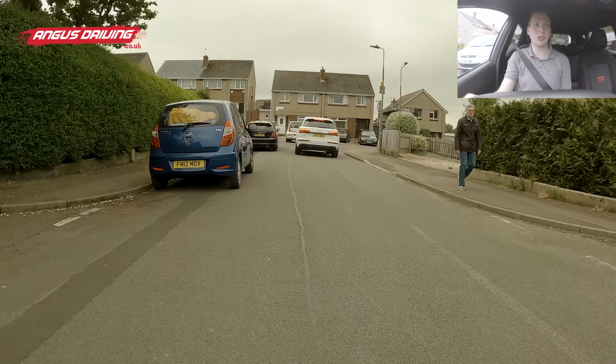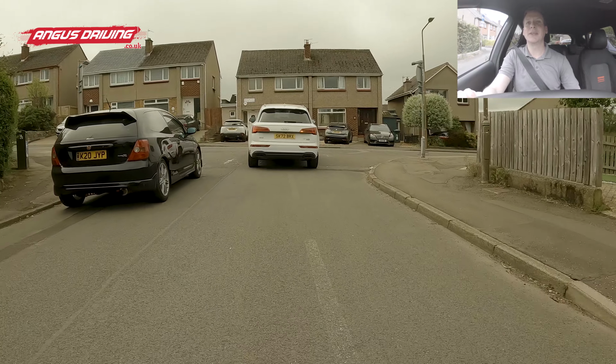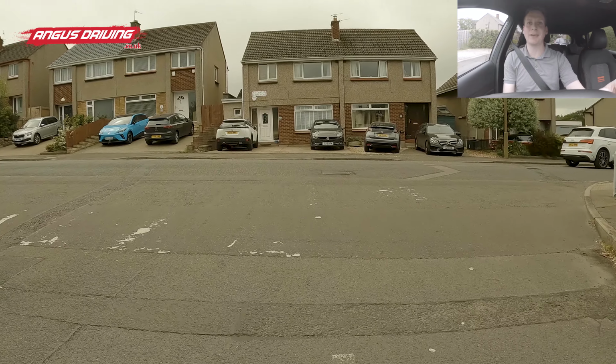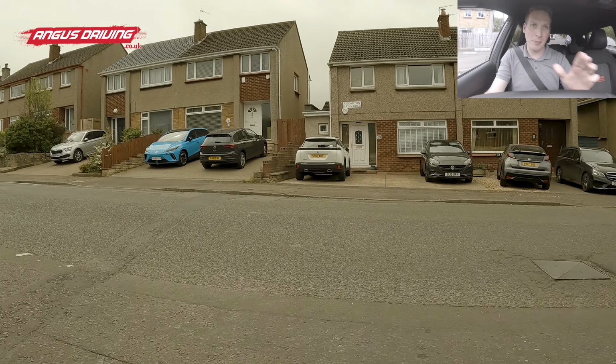So you'll see the cycle lane just at the end. We're turning right, mirror, mirror, signal. It's really faded on the ground there, so the car in front's actually in it. Of course, I'm in it just as I'm going past this car, but after it's really faded, you want to try and just get back to the left of it if you can.